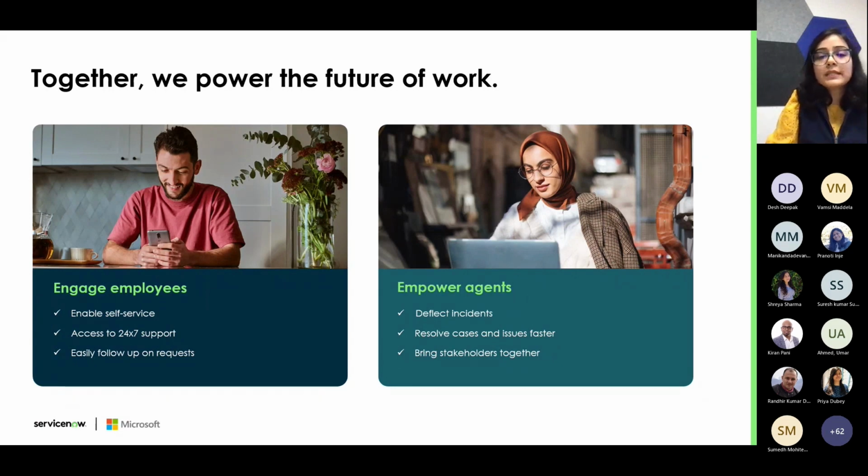They can resolve issues and cases faster because all the relevant information is available to them on the same page. They don't have to swivel chair between multiple different systems. So for example, I've raised a particular request and the agent wants some clarity. They don't have to send me an email or try and reach out to me via different channels. From the ticket itself, from that incident itself, they can directly initiate a Teams call and connect with me, and all of that conversation can actually be captured back on the ticket. So it really brings the stakeholders together, improves their productivity, brings the time to resolution down.